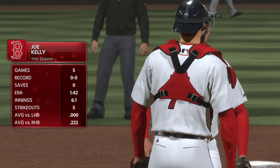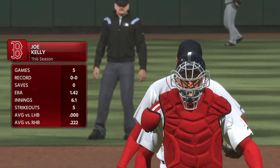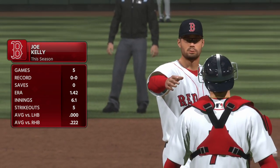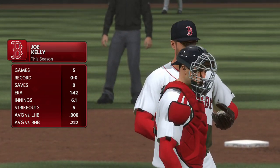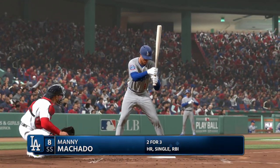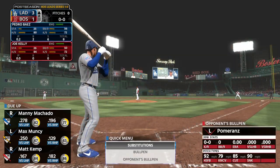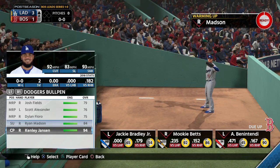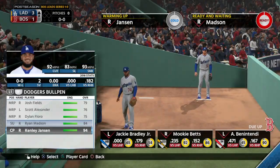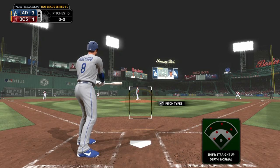Joe Kelly has been summoned from the bullpen as he'll do so to start the 8th. Number 56, Joe Kelly. Here's Manny Machado now. He'll have a new pitcher waiting for him as we begin their half of the 8th. And that last at-bat when he went deep, he turned around a pretty good fastball. So I'm kind of thinking this guy's a good fastball hitter. So I might want to move that ball up and down and in and out and try not to throw it right down the middle of the plate.